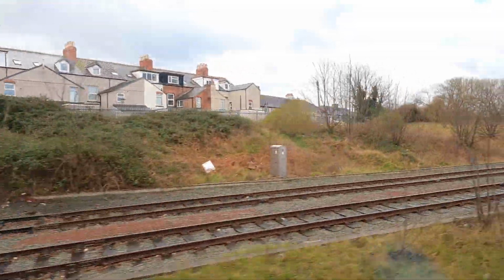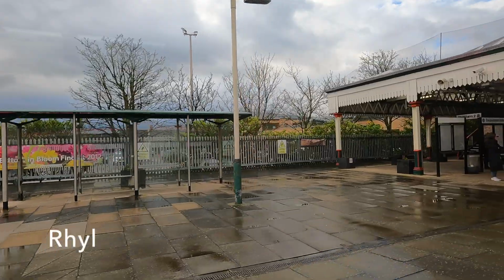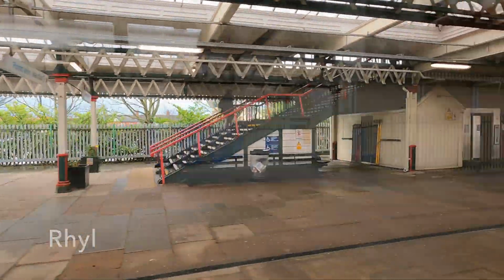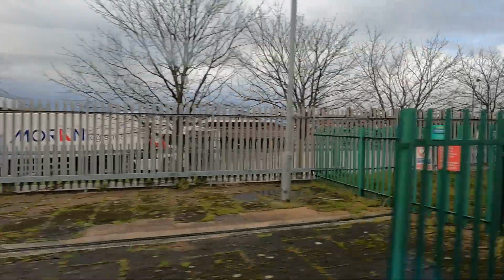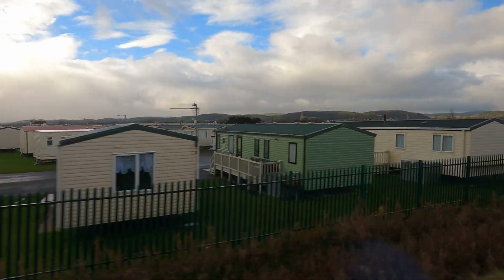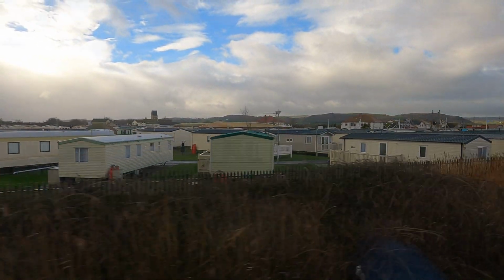And at Rhyl, there's what I guess is some carriage sidings. There must have been a lot more back in the day when Rhyl would have been teeming with day trippers and passengers starting or ending their summer holidays. Rhyl really does have the feeling of somewhere which used to be a very grand and busy station indeed. And there are literally many miles of statics all along this coast.